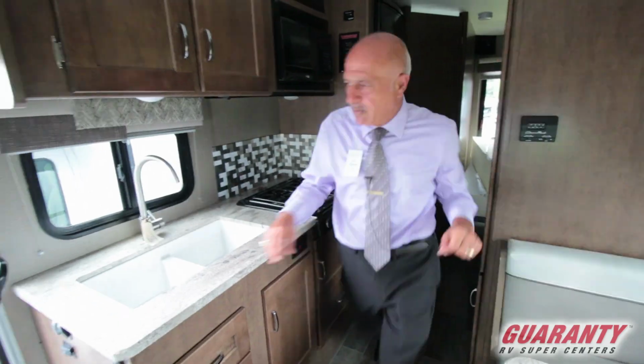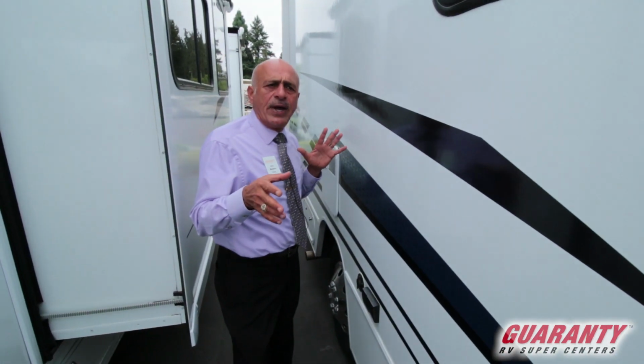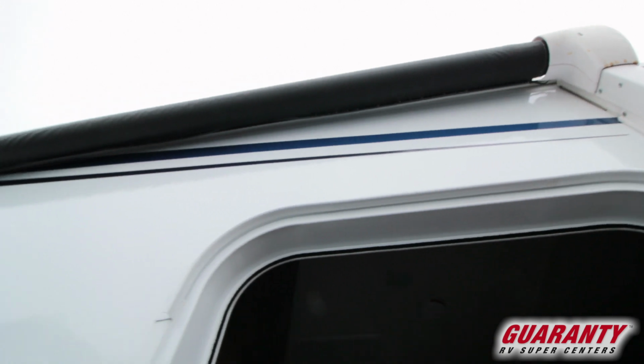Let's go outside, show you more. So the Outlook is kind of the entry level in a way, not too much fluff, but it does have the LED lights, power awning, push button. It's pretty cool to have.